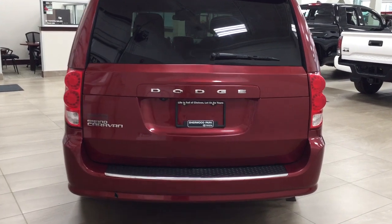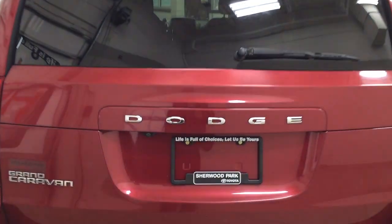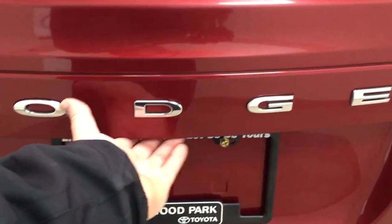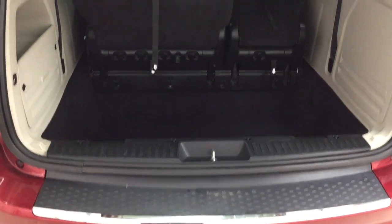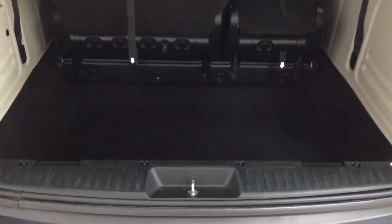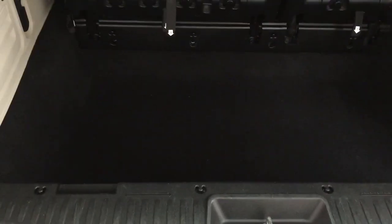Finally, we'll be taking a look at your rear cargo area as well as your tailgate. Now located on the back of your tailgate, you're going to see your backup camera just on your left-hand side, and your rear hatch release located in the center. Now, as you can see, it does have a 60-40 split for your third row, but even with the seats actually folded up, you still have plenty of cargo space located down below.